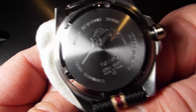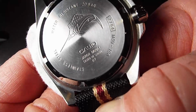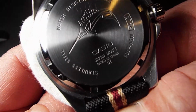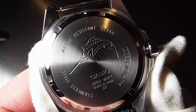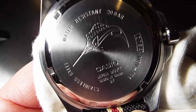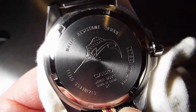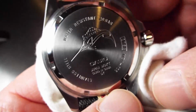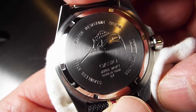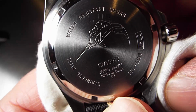The back of the Duro has a screw-down lid like you would see on more expensive watches, and it's also finished in stainless steel. It's 13 millimeters in thickness from the top of the crystal to the back of the case. The back of the case is stamped Japan movement and cased in China. It also has the marlin to signify it's part of their sports line, and above that it's stamped water resistant 20 bar.